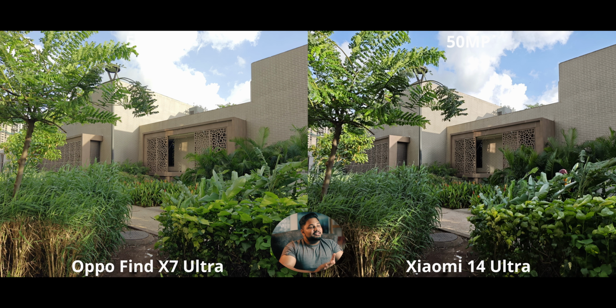Now, let us check out high resolution. You see, this is where something interesting happens, as you can probably tell.